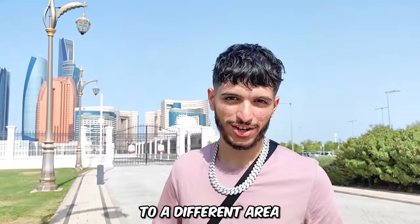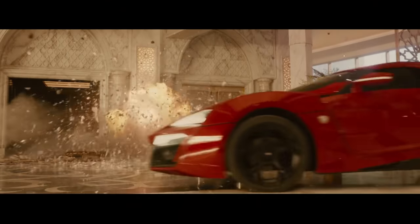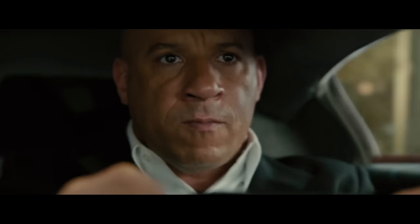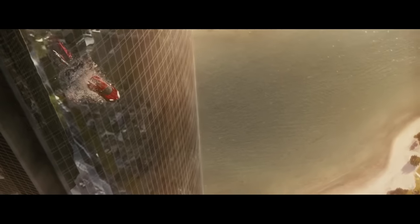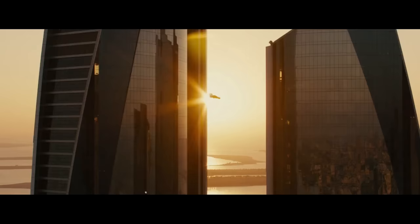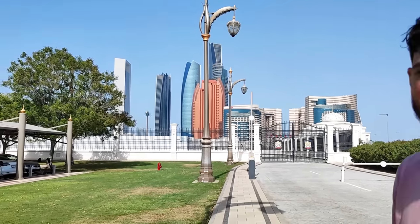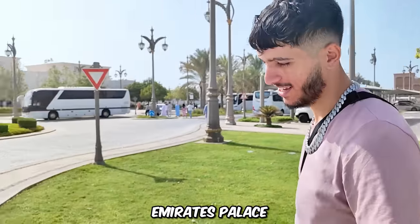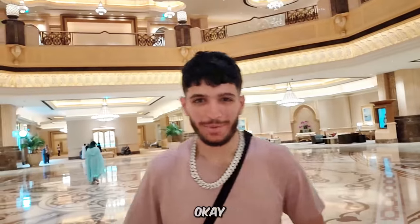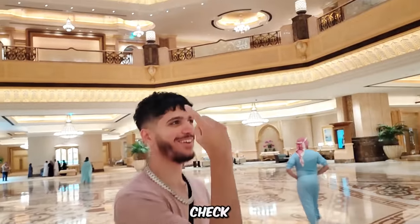I've moved to a different area, which is now the Emirates Palace. But before we go there, what does that building remind you of? Cars don't fly! You know, right now I'm gonna go towards the Emirates Palace. So I'll see you when I'm over there. Okay, I'm inside Emirates Palace, the entrance, and it is huge. Check around me.